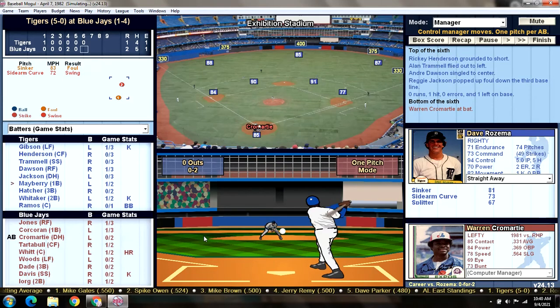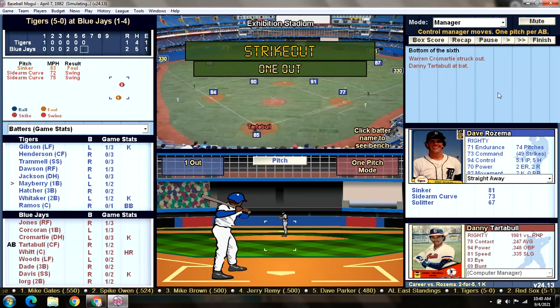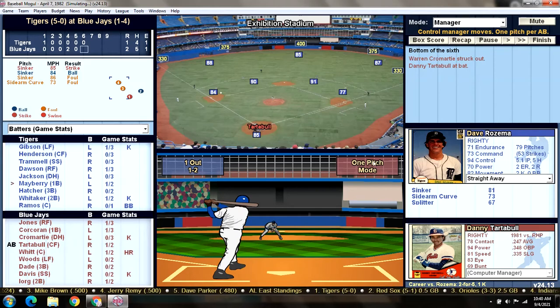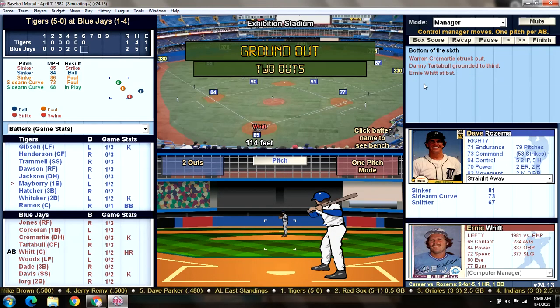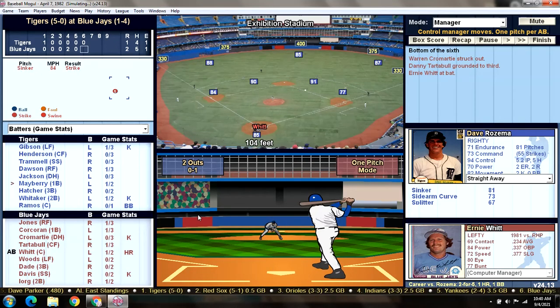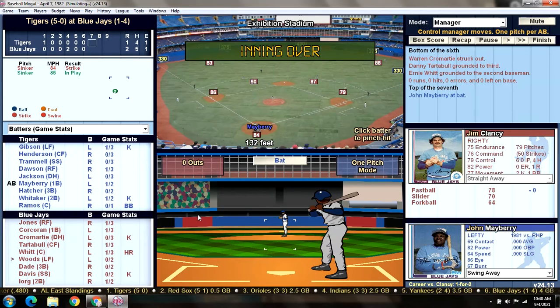has 2 lefties due up as he strikes out Cromartie for his 2nd K on that sidearm curve. 1 down for Danny Tartabull. Tartabull now 2 for 5 against Rozema. And he grounds out to 3rd. Hatcher has been really great so far at 3rd base, holding his own over there with Trammell making all those errors. And Whitt grounds out to 2nd. So we go to the top of the 7th. I think Rosie probably has 1 more inning in him. I don't think he's going to make 9 today.